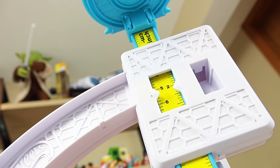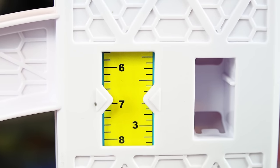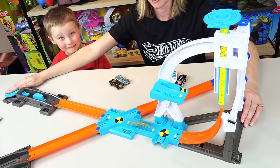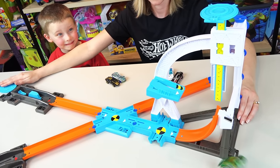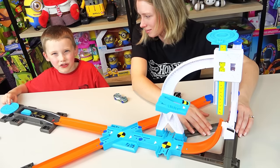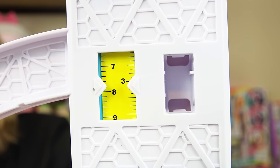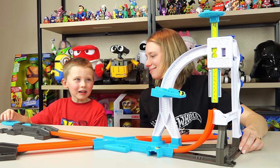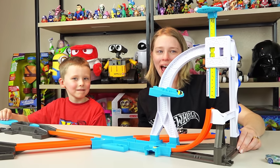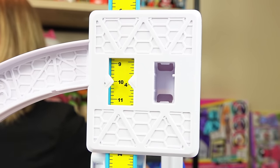Just over 2 inches. Almost 3 inches. It didn't move it much. Can we get past 3 inches? Let's see. Woohoo! We made it! Last car! Yeah! Whoa! 4 inches! Nice!